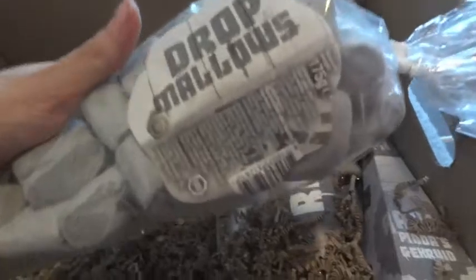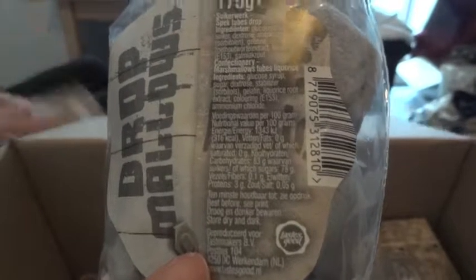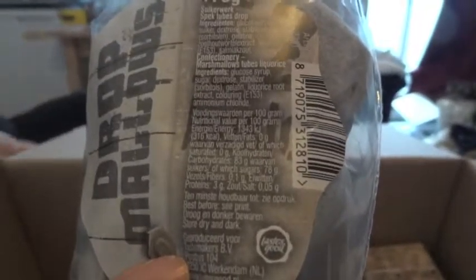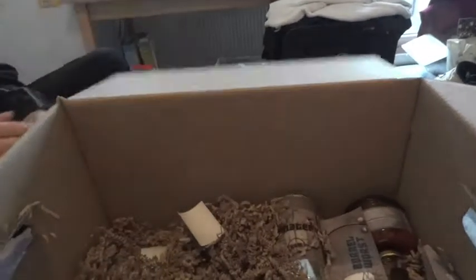We have grey marshmallows. They're cool, but I doubt that they are vegan. I will have a look afterwards, probably. Actually, they might be. These might be vegan. Okay, fine, never mind. Croutons.